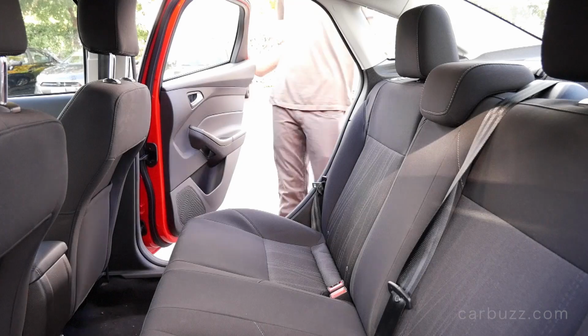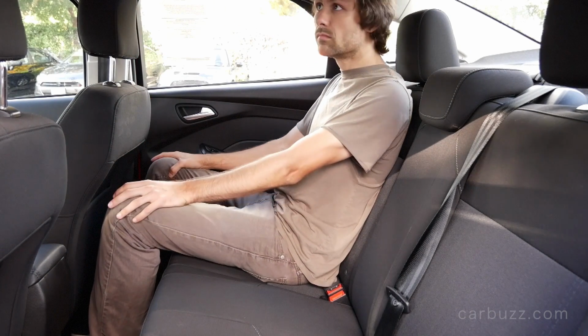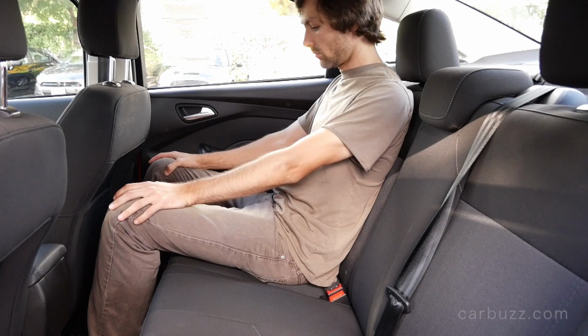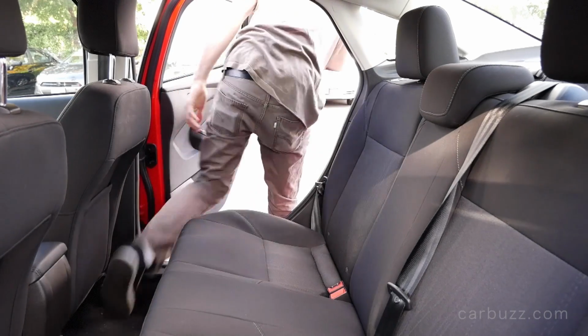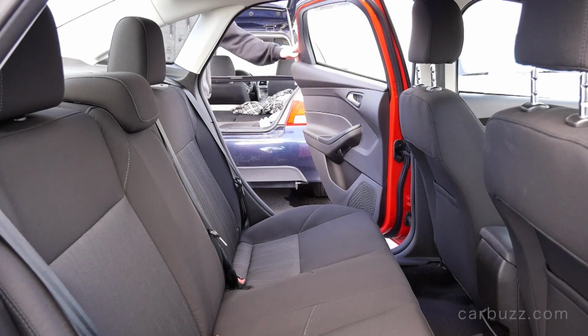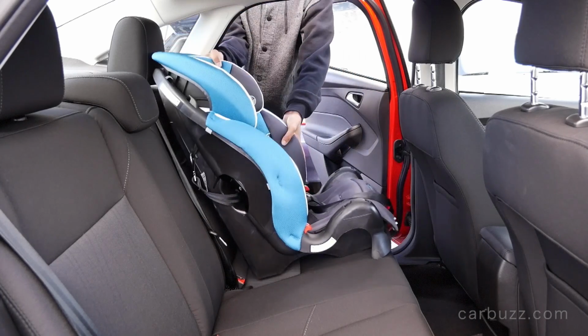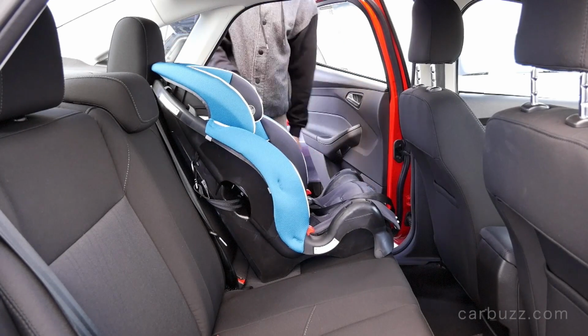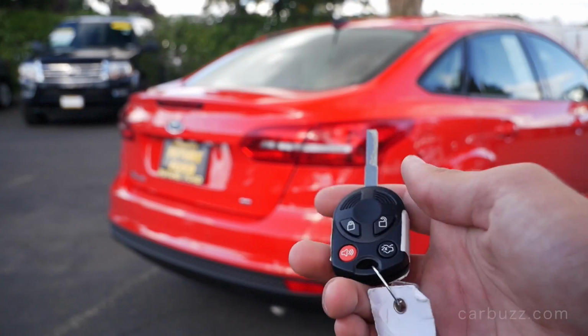Now, the rear seats here, they're comfortable. However, I think it's a little snug back there. Now, because this car dates back to 2011, the competition, such as the new Hyundai Elantra, have come up and they've grown in size as well. Yeah, we're doing that now too. I just want to give you some perspective here with a child safety seat here, in addition to a full-size adult.